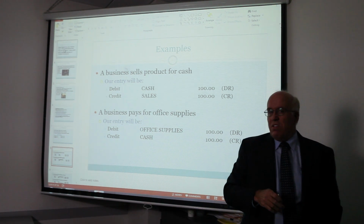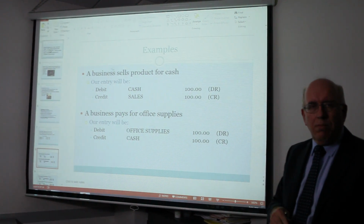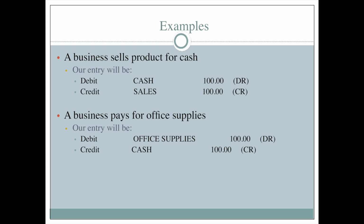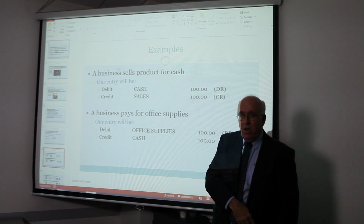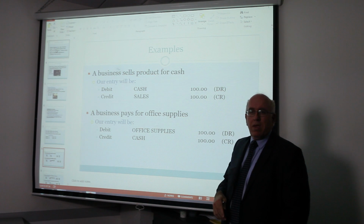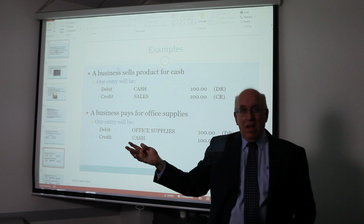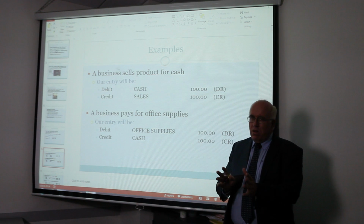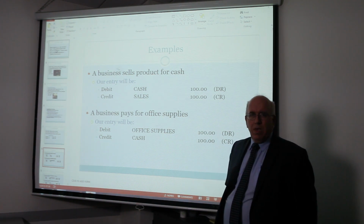Now what we're going to do is just look at a couple of examples of other real entries that a business might make. Let's say that you are a photographer. You charge your customer $100. The financial statement entry that you make for that is to debit cash. You now have $100 in your pocket, or you put it in your bank account, and you have a $100 sale, and you credit that.